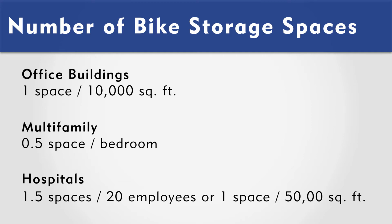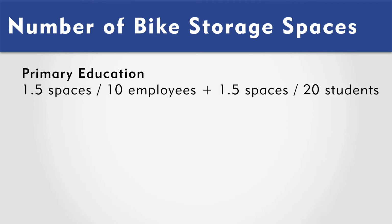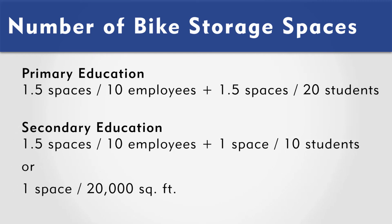area, whichever is greater. Public elementary, junior high, and high schools should have 1.5 spaces for each 10 employees, plus 1.5 spaces for each 20 students of planned capacity. For colleges and universities, it's 1.5 spaces for each 10 employees, plus 1 space for each 10 students of planned capacity, or 1 space for each 20,000 square feet of floor area, whichever is greater.